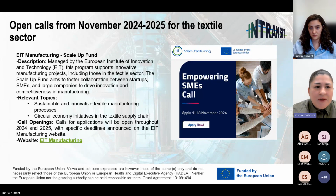And this is the EIT Manufacturing Scale-up Fund. This is coming from EIT Manufacturing, which is managed by the European Institute of Innovation and Technology, EIT. This program supports innovative manufacturing projects, including those in the textile sector. So those SMEs who are interested in or working with textile products, or producing textile, then it could be something interesting for you.